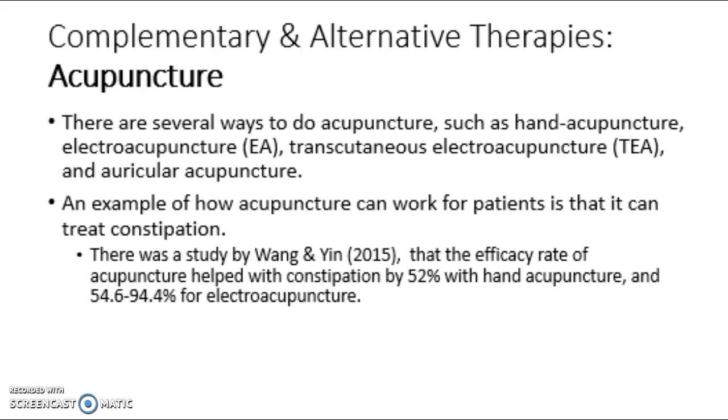Acupuncture. There are several ways to do acupuncture, such as hand acupuncture, electroacupuncture, transcutaneous electroacupuncture, and auricular acupuncture. An example of how acupuncture can work for patients is that it can treat constipation. There was a study in an article I found that said acupuncture was quite effective when it came to reducing symptoms of constipation. So it's something to think about.